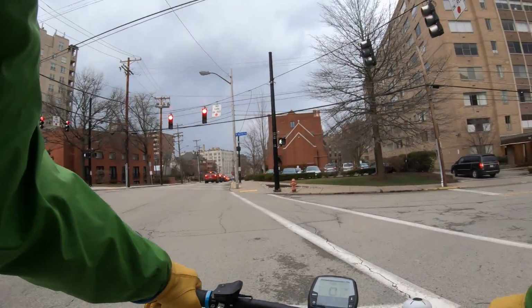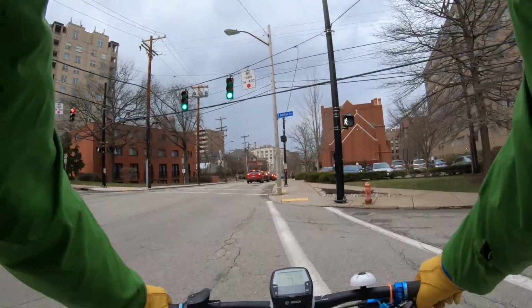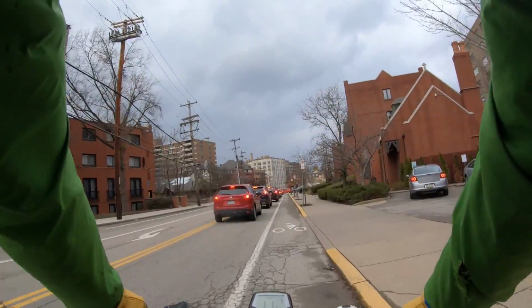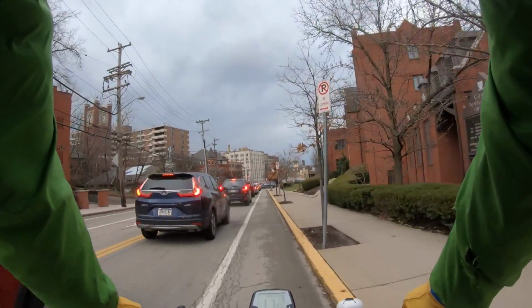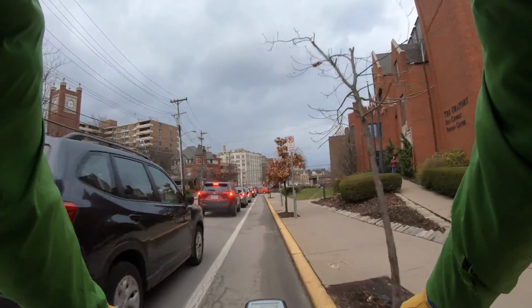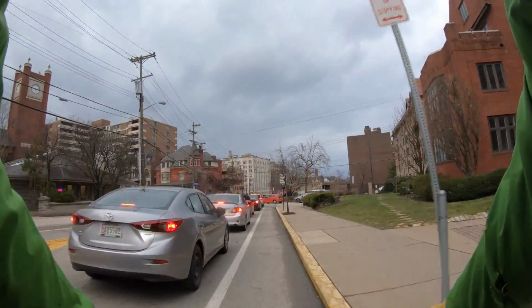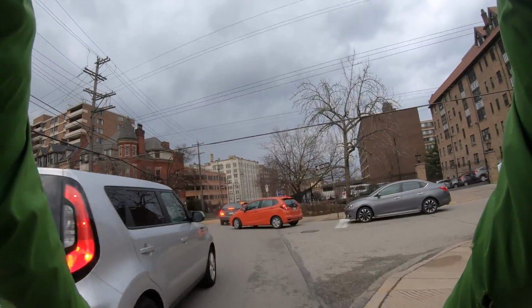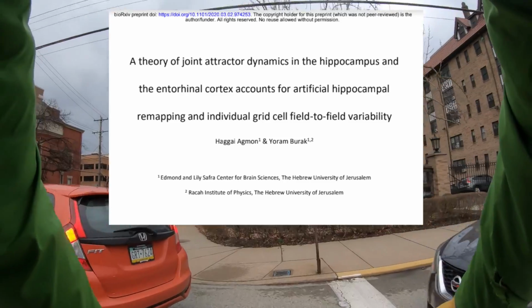First paper I want to give a shout out to is a modeling paper that implements an idea that admittedly has been in a lot of people's minds, but also in mine for a while. But I kind of lack the math skills and the computational neuroscience skills to implement any of these ideas.